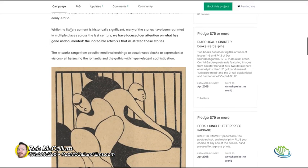Okay. While the literary content is historically significant, many of the stories have been reprinted in multiple places across the last century.